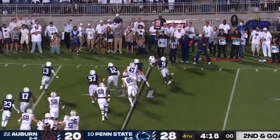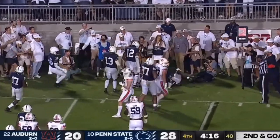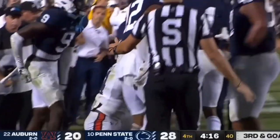Bigsby tries to bounce it. Cannot get the edge. Wrestled out by Porter and Brisker. 30.